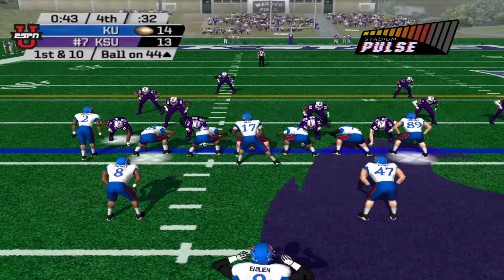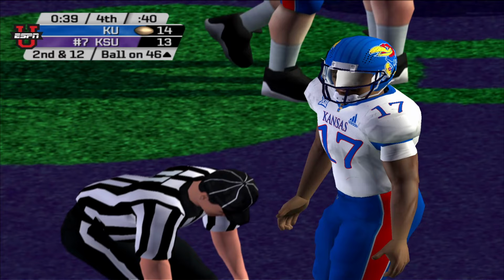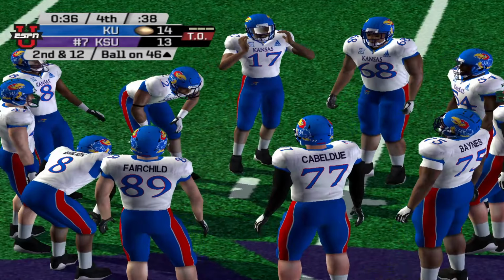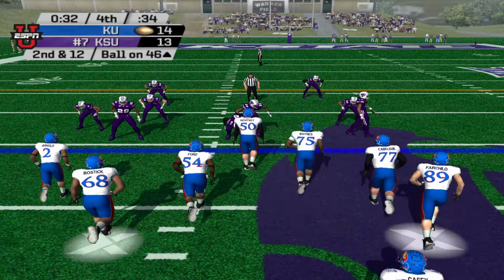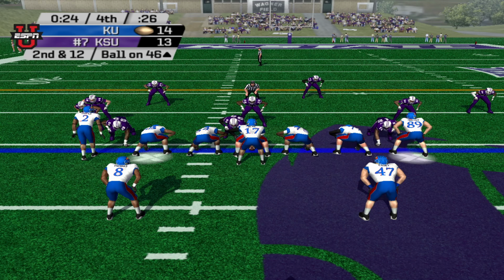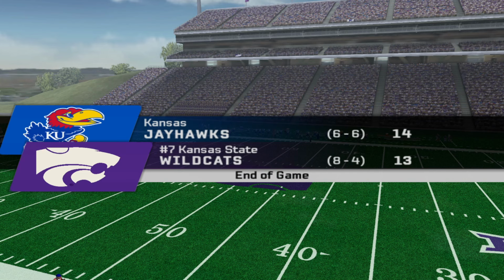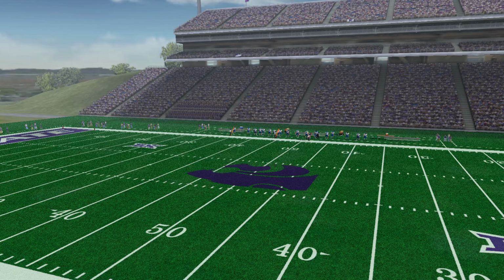We should just see the quarterback take a knee right here, winding down the rest of this clock. And he takes a knee. It's second down and 12 to go. Ball on the 46. Kansas is about ready to celebrate a big victory here. And that's the end of the game.